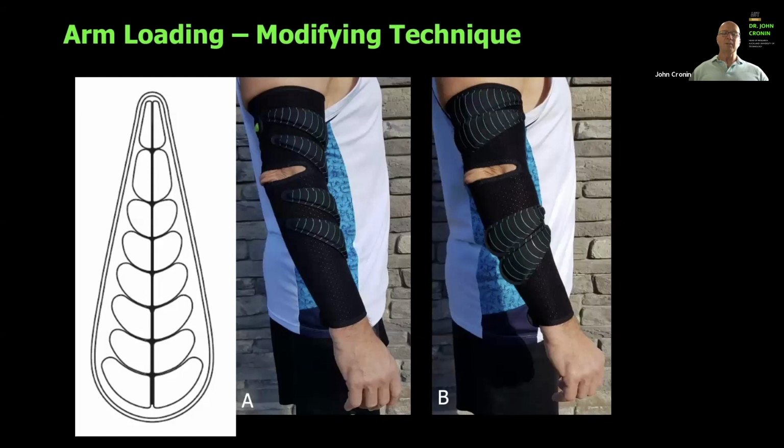One will cause a little bit of internal rotation. One will cause a little bit of external rotation. Now, for the coaches out there that are listening to this, we can use wearable resistance not only to overload and strengthen the stroke or the arm involvement in the stroke, but also to modify technique. So that's a pretty cool application of it. Not only a strength tool, but a technique tool.